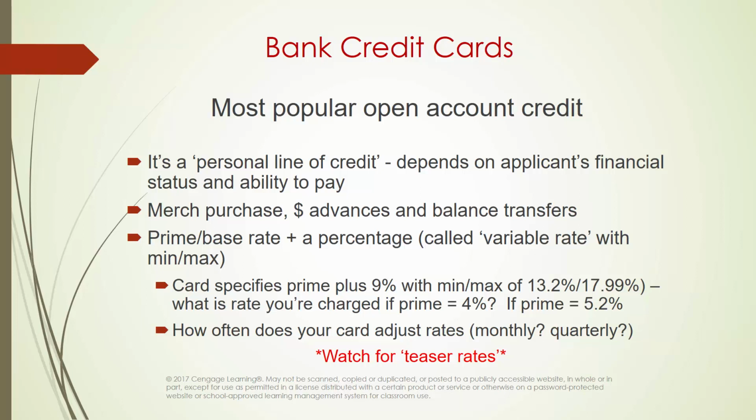Many cards will have a variable rate. What is different between a variable rate and a fixed rate? Go ahead. A variable rate can be adjusted. And again, I guarantee you that if a credit card company has taken the time to comply with all of the hoop jumping you have to do to have a variable rate, they intend to adjust it on you. Otherwise, they would just give you a fixed rate and say, hey, our relationship is 13.99%, and that's just that.